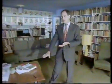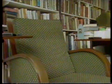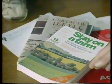Now, this is an ideal desk for a slightly laid-back writer. There's a chaise longue, and there's a low-level shelf full of key reference books. And I see that whoever lives here is planning a rustic holiday.